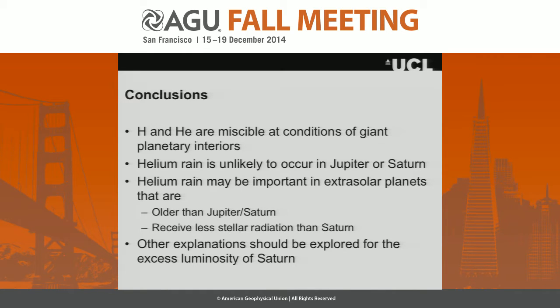Yeah. We have to be careful about demixing. We have found that demixing does occur for very, very long runs, and so we focus on the part that's still homogeneous to get the energetics of mixing.